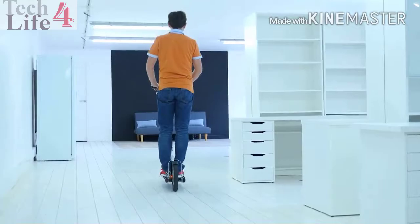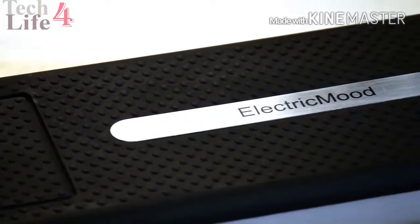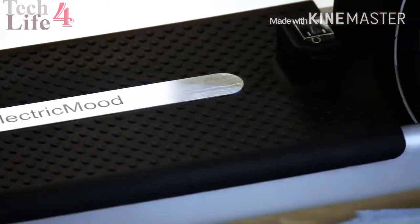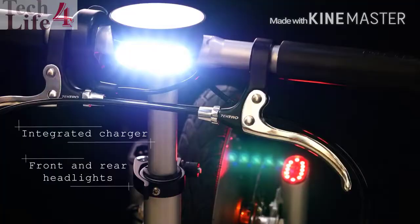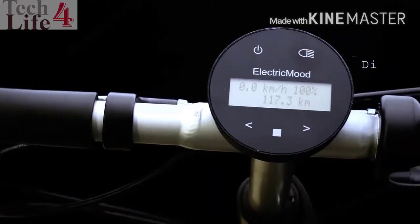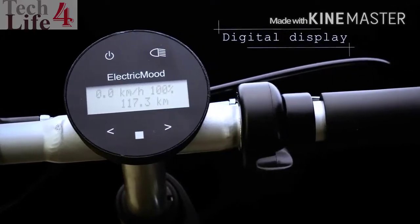Hi, I'm David Libo, and I'm proud to present the Electric Mood. It's an electric 22-pound scooter able to cover 12 miles at a top speed of 16 miles per hour. It has an integrated charger, rear and front headlights, and shows your speed and travel distance on a digital screen. And it can be charged in less than 1 hour.